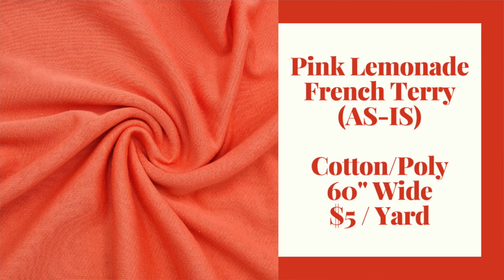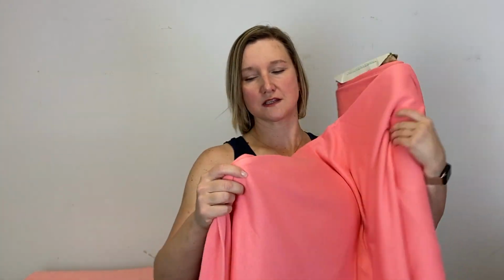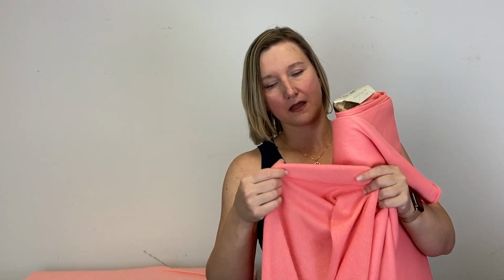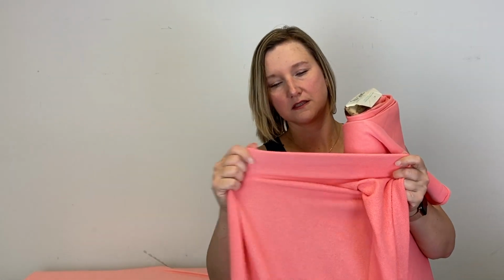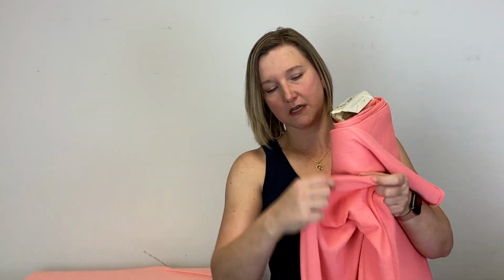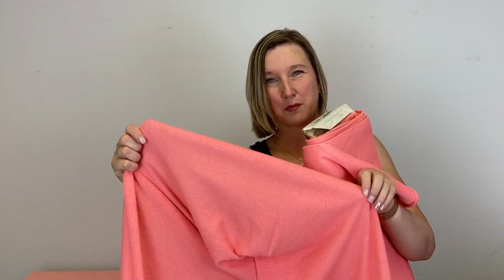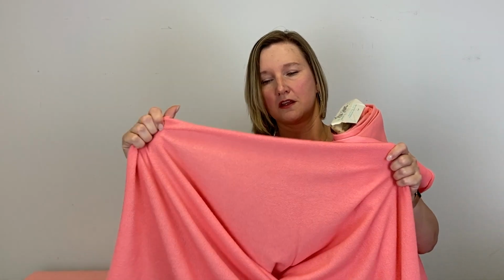And this one's Pink Lemonade French Terry, a little bit like one of our fabrics last week. It's a cotton poly blend and it's got these little loopies on the back, making it look a little bit like a terry cloth towel, but these are just really nice for little sweatshirts and joggers and things like that. It is a little bit stretchy, not stretchy in the vertical. I'm trying to hold on to it. There's a couple pieces here and they're trying to fall off.